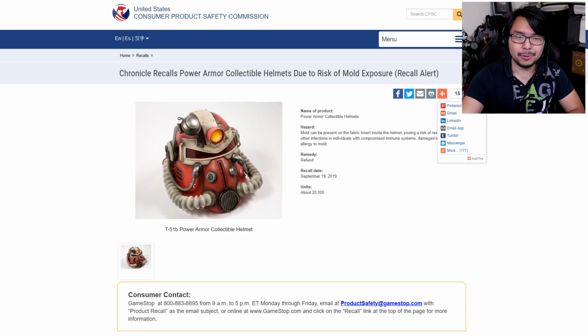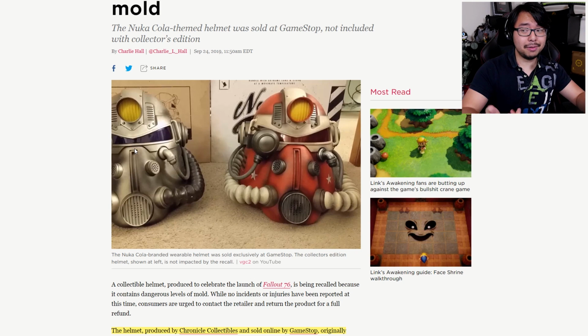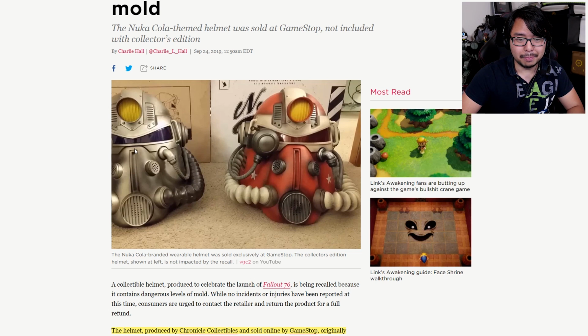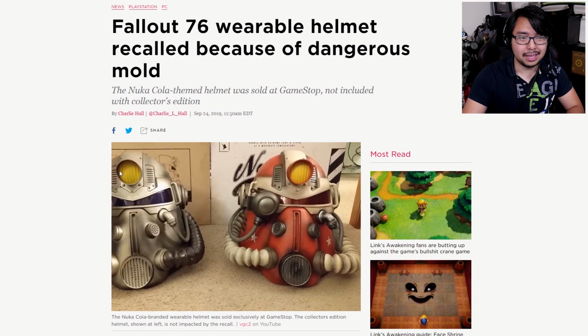Yeah, that helmet's not welcome here anymore. I'm gonna put something else there instead. God damn it, Bethesda, what the hell? Yeah, I'll let you guys know as the situation develops, in case you really do like the Power Armor Edition helmet. I mean, I liked it quite a bit, despite my qualms with the game. That's why I put it up here, because it looks really cool. But if there's something really wrong with it, or if it can become hazardous, hell no, get that thing away from me.